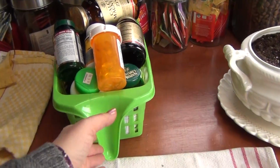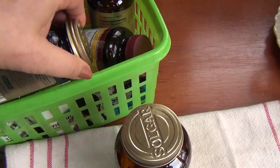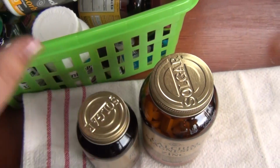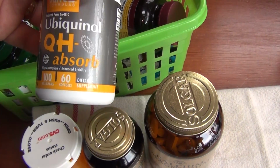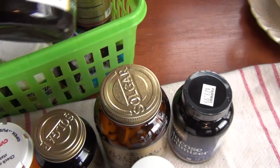All right, so I got all my vitamins. You want me to give you a tour? These are mostly supplements. Calcium, magnesium, zinc. I'm taking Tonalin. That's supposed to flatten your stomach. That's why I stay so ripped, you guys. This is Lavazza. This is CoQ10 with ubiquinol. This is a glucose optimizer. There's a lot of pills to take, you know.